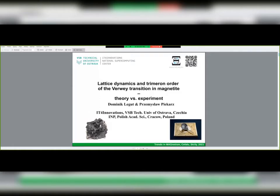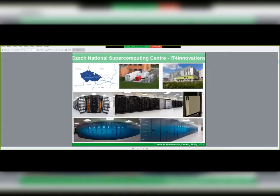So, ladies and gentlemen, let me tell you something about the lattice dynamics and trimeron order of the Verwey transition in magnetite. This work was done in a large collaboration with some other groups, including experimentalists from MIT and others. But mainly the theoretical part and calculations were done by myself and Przemysław Piekarz from the Polish Academy of Sciences in Krakow, Poland. All right, so here is the list of the authors of the several works which we devoted to this Verwey transition and this material.